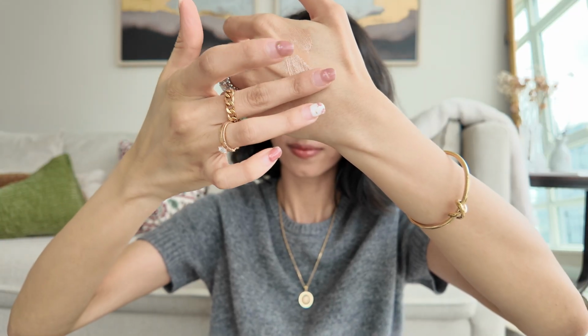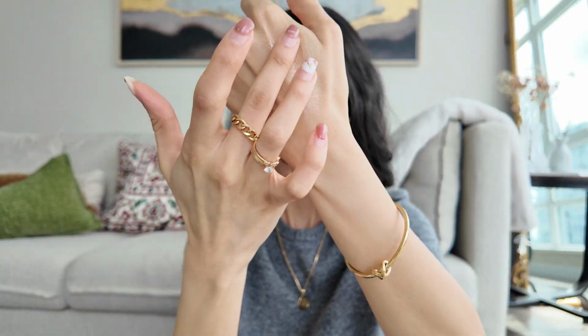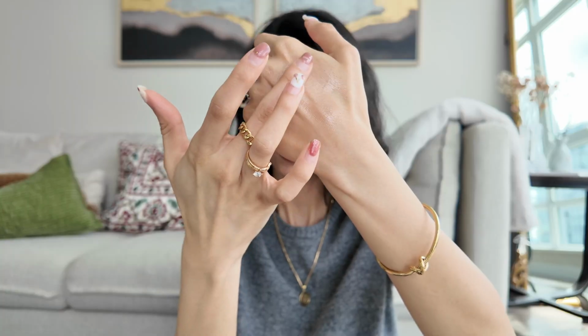Unfortunately, it only does come in one shade, as far as I've seen anyway. So I know it won't work for everyone, but luckily other brands are now coming out with shade ranges for their tinted sunscreen. But for me, I really enjoyed using this one. For the summer especially, I'm not too keen on putting on a lot of makeup, so this is a great 2-in-1 to have your sunscreen and a little bit of coverage. And then I tend to just finish up my look with some blush and lip gloss, and then I'm out the door super fast. Last but not least, we have hair care.